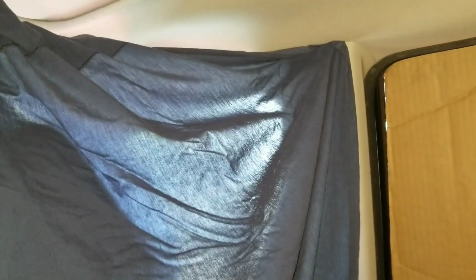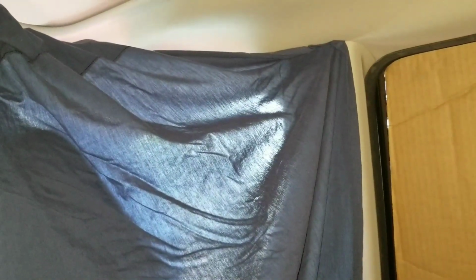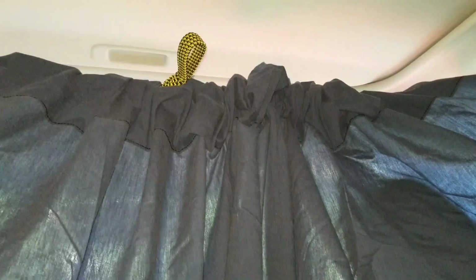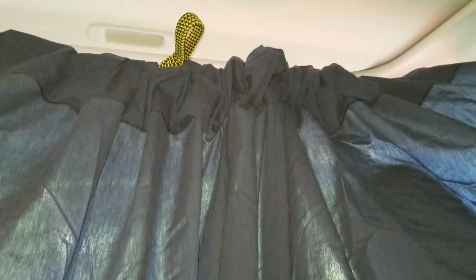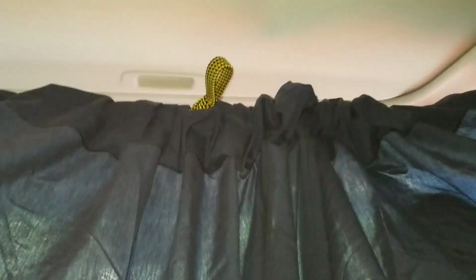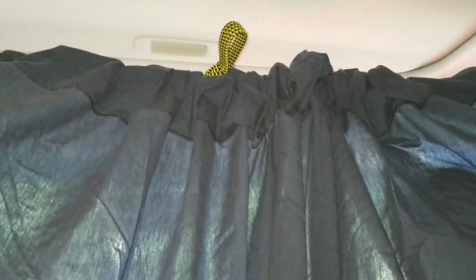Now, in the front, I got this little privacy curtain, sort of bungeed and tucked in a little bit. This is actually an old sheet. The top of the sheet had like a pouch, like a curtain does, that I could just slide that bungee through. I did have to knot it just to make it a little tighter, but it works fairly well.